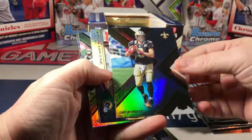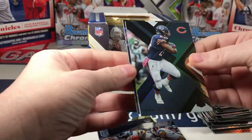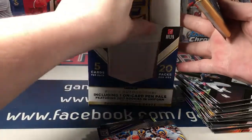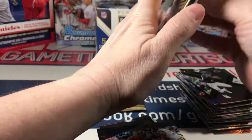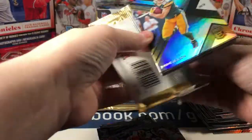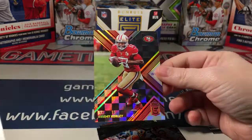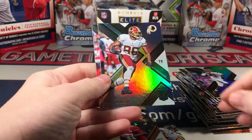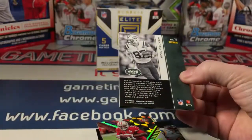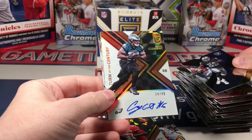Tyrod Taylor, Drew Brees, Man Coverage, Kevin Green, Jordan Howard and Odell Beckham. Last two packs. If I can get into this one. Jordy, Winston, a Curly to 149. Reed and Tannehill, and the last pack. Did I get my 2 autographs? I think I've only got one. Oh, there it is. Let's see who it is. Pryor, Cooper. It is a Corey Clement to 49.